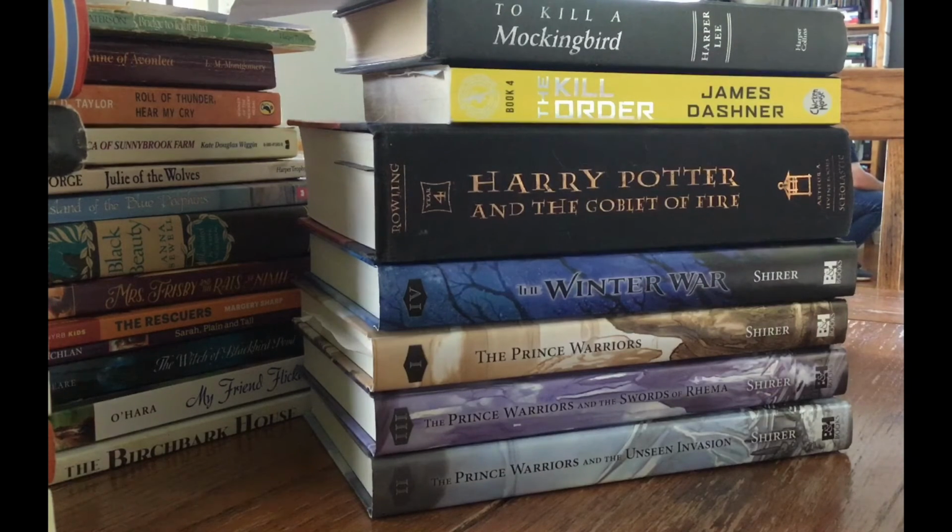And again, he will be adding to these. These are just the ones that I've kind of chosen for him. So we have To Kill a Mockingbird. We have The Maze Runner, Book 4, The Kill Order. He has just recently started the 4th Harry Potter, The Goblet of Fire.